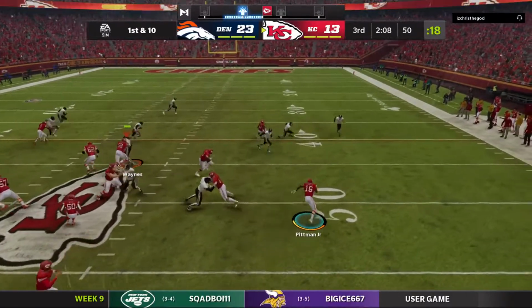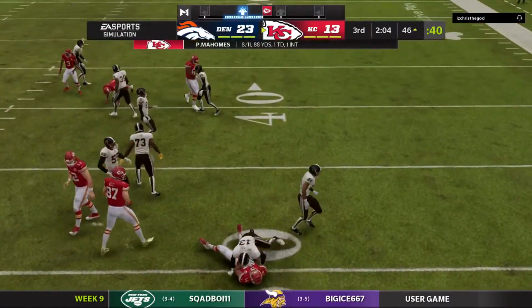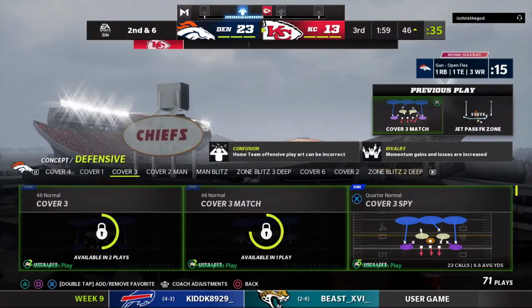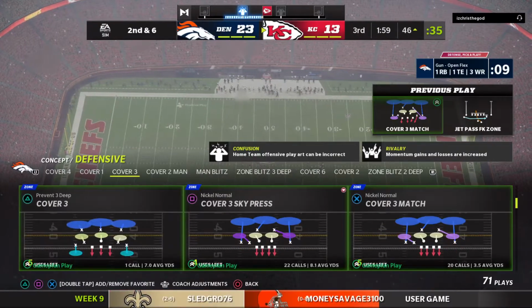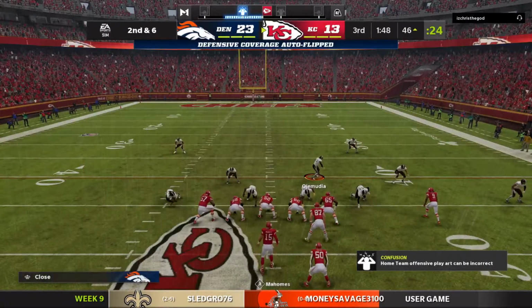Mahomes taps this forward. It's a jet sweep. A nice play design there with the touch pass. Looked good at the start, but bottom line, the defense was ready. And they did a nice job scouting, didn't they? Not just scouting, but now executing once they saw the play for real after having worked on it all week in practice. They drilled on the play, then they drilled him.